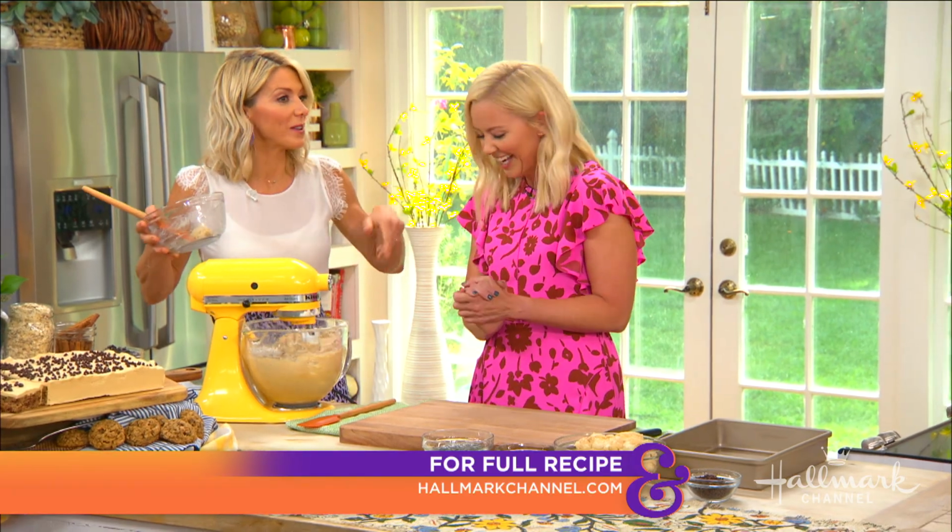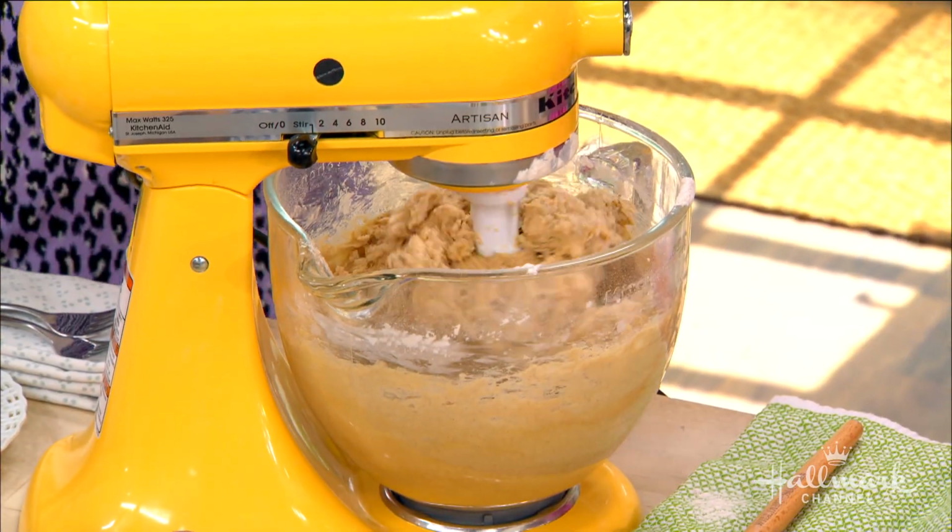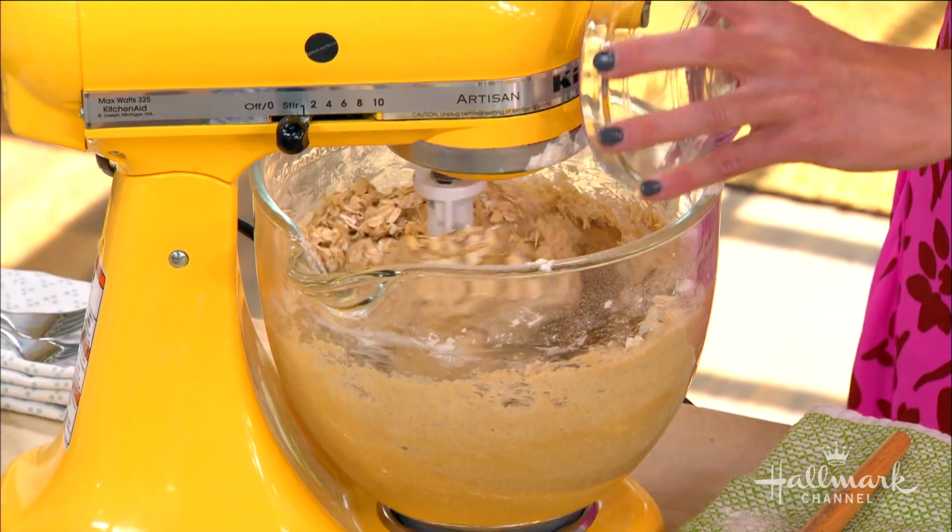This isn't just all beauty, ladies and gentlemen. Lots of brains behind it, too. It's a lot. So you want to tell them what I just put in there? You put in cooked oatmeal.